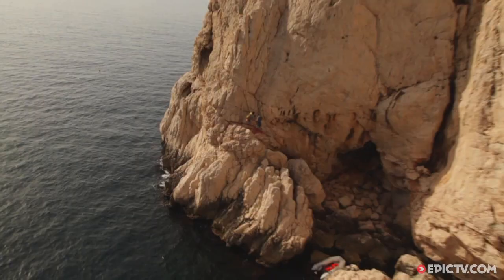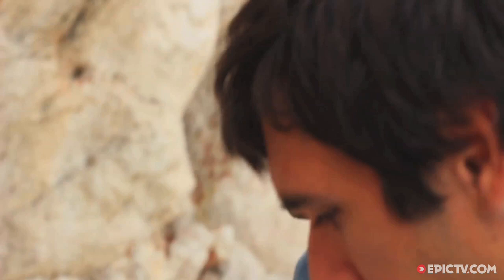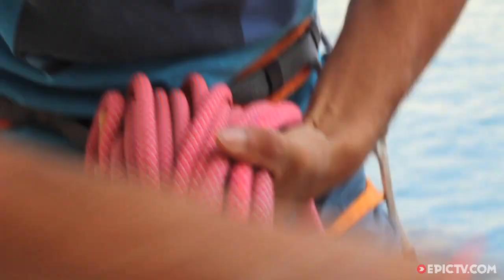So we are at the bottom of the route. We saw the first bolt, and hopefully this is the right route. According to the guidebook, it should be. Aymeric is going first.